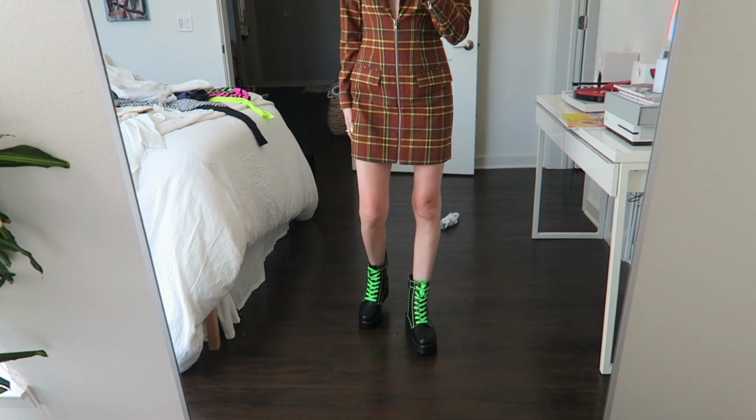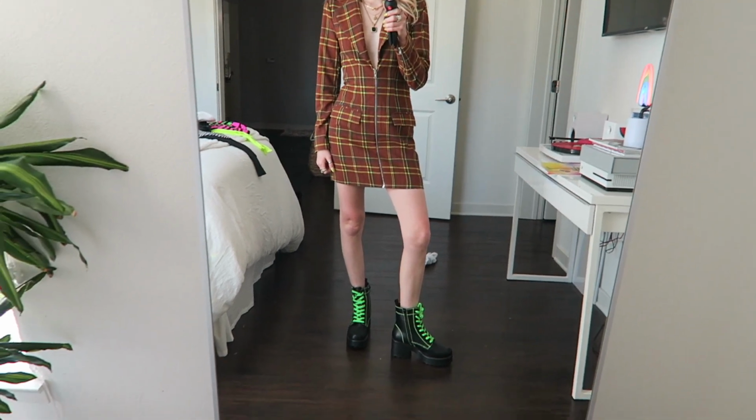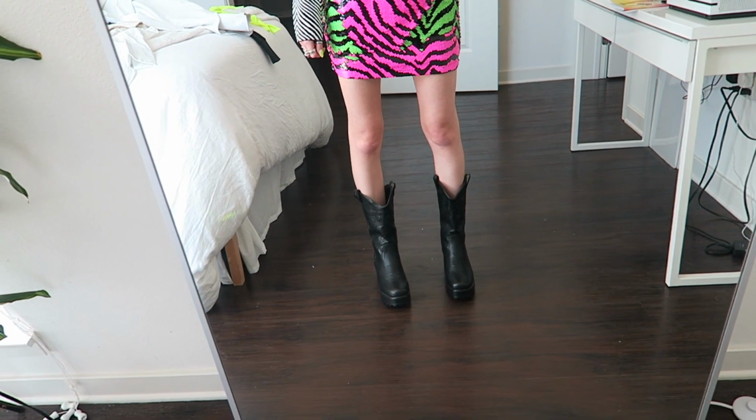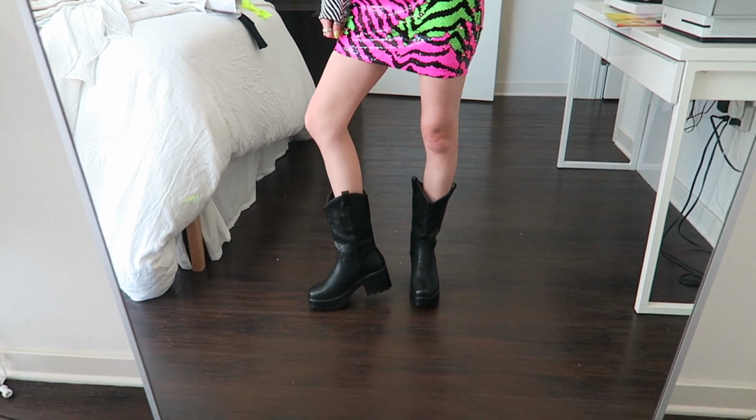So these I just thought were fun. I know it's not really festival season anymore, but these would be great boots. They're really comfortable to wear on my feet. And they're just funky. These are also from Koi Footwear. They are so insane. They're just really thick, funky cowboy boots.